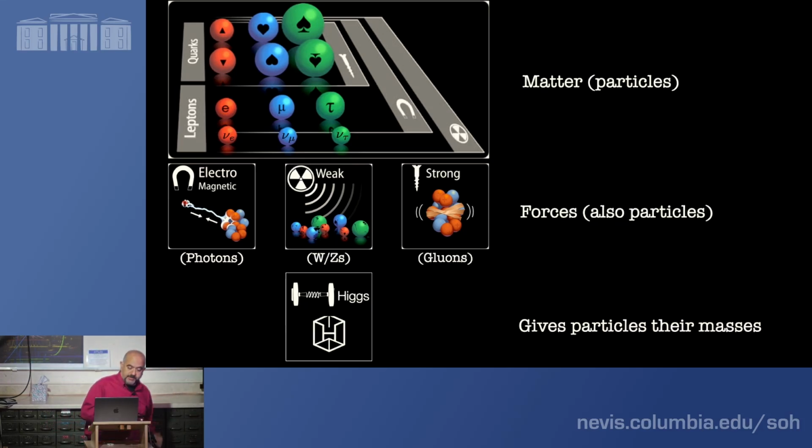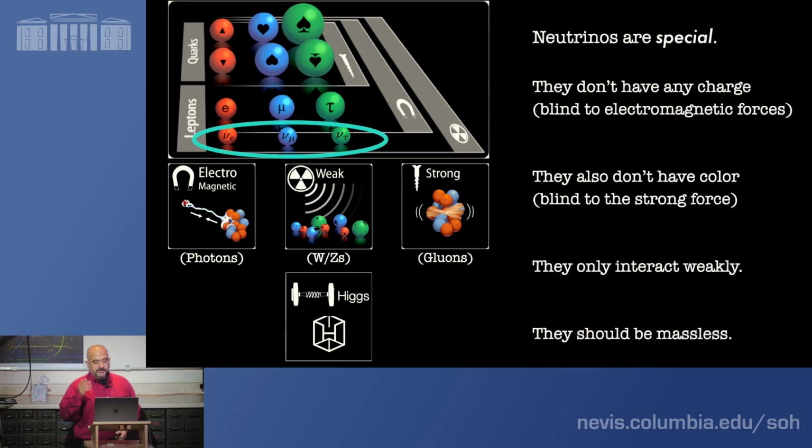And those are what's coming from the sun. All right. So neutrinos are really special in this picture. For one, unlike the electron, which has a charge, and unlike the proton and the quarks, which also have charge, neutrinos do not have charge. And to a particle physicist, when you don't have charge, you can't talk to other charged things. So neutrinos don't like to talk using photons. They just don't. They're also unlike quarks.